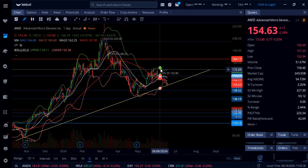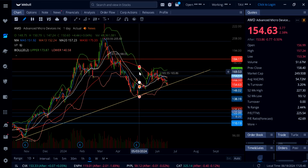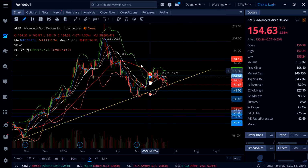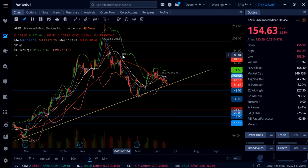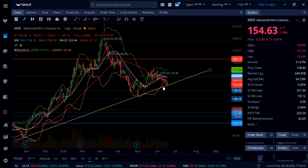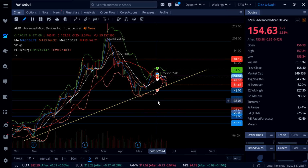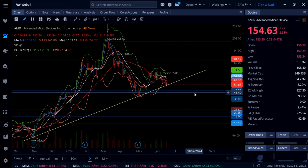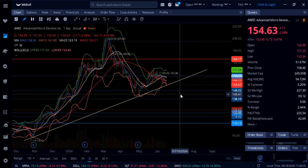We could see a push back up to this high right here, 173, 174, and as soon as that breaks, watch out for a move up to 184, and then this gap 188. So that is going to be your upside target if we can hold this support right here at 153, 154. Now at some point the support gives up, you'll know that the trend is definitely breaking down, and this thing will come down to the next support 148, and possibly from there even lower.